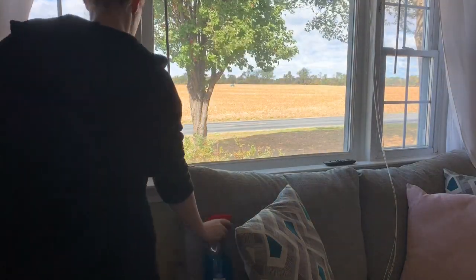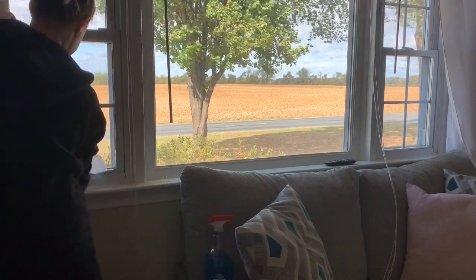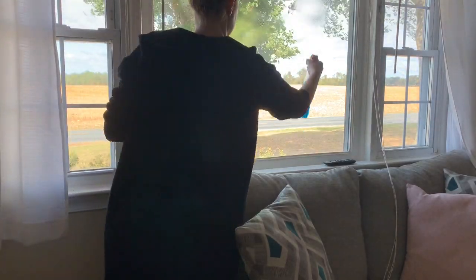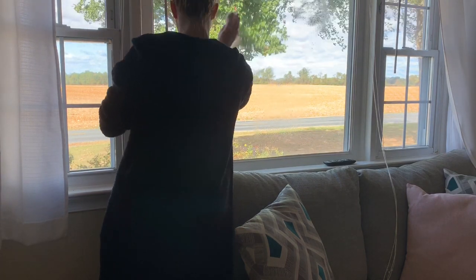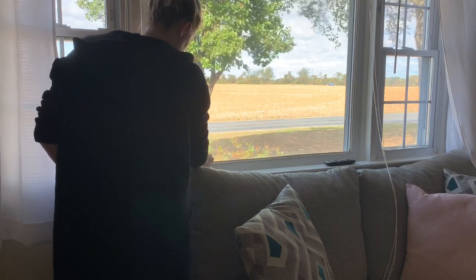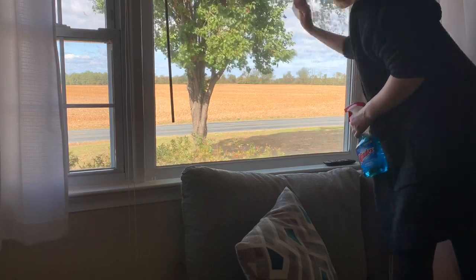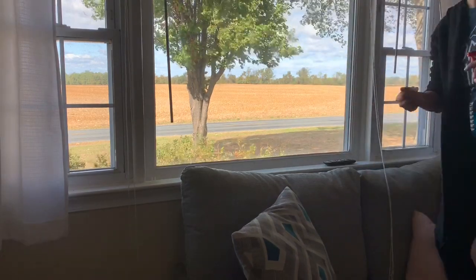Sorry, I'm a little bit out of frame right here, but I'm just wiping down the windows with some Windex. You can see how windy it is outside. It's so crazy, but we have a huge farm across the street from our house, and that causes a lot of wind, especially in the fall and wintertime when there's no corn. So I'm just wiping down the windows, and then after I do this, I will be really cleaning the windowsills really well. The middle one gets really gross, and it seems like that's where all the flies in our town come to die for some reason, so it's just so gross and I have to clean it.